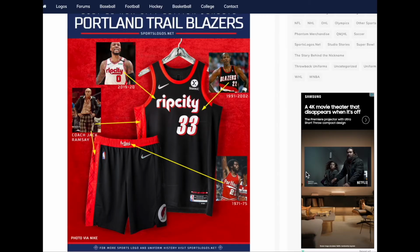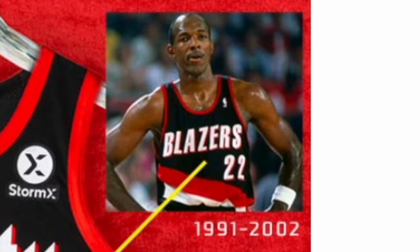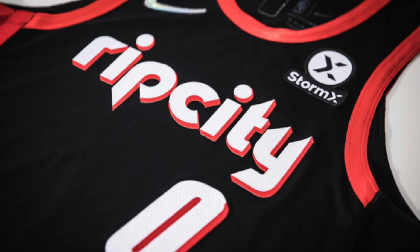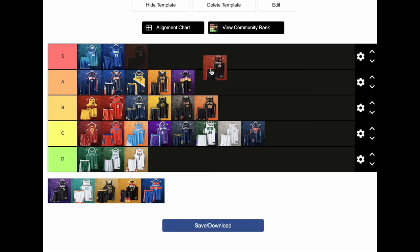I really like the red flannel design on the one side and how they've given the more modern Rip City motto a shadow like they did back in the Clyde Drexler era. To me, a clean jersey isn't always a guarantee for a good ranking, like the Clippers one. But if you make that jersey pop, like I don't really think the Clippers one pops, then it deserves at least an A tier.